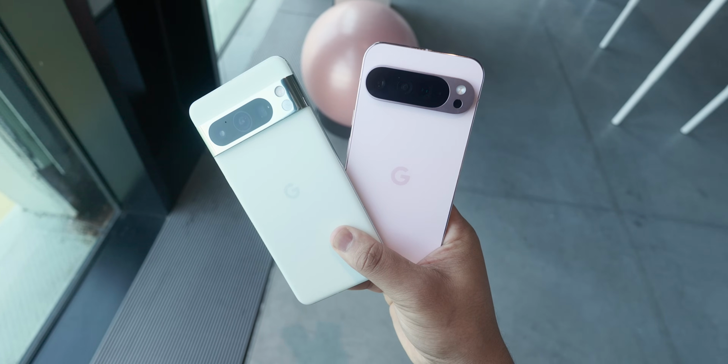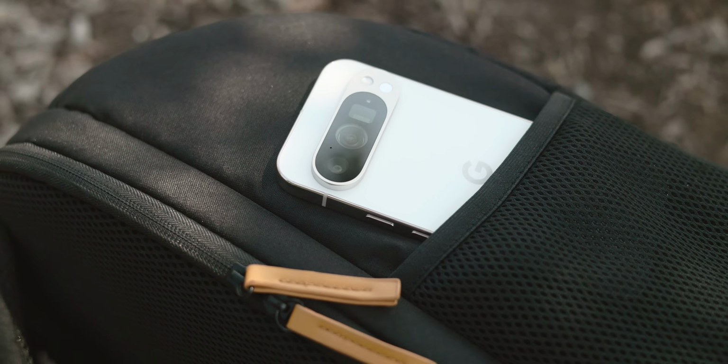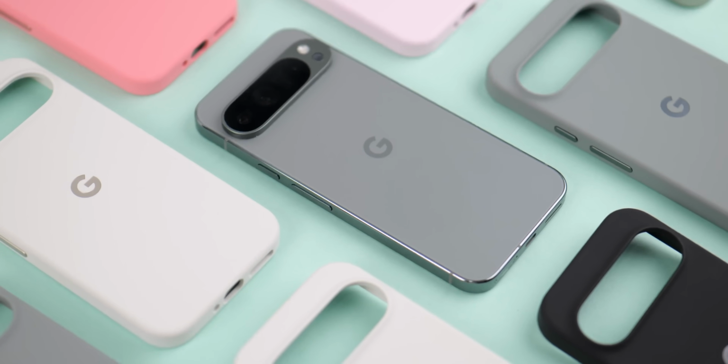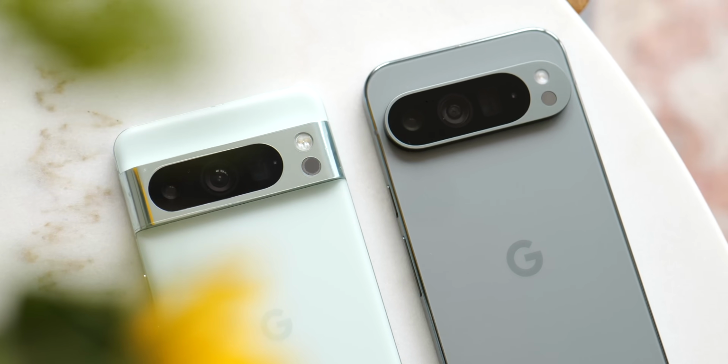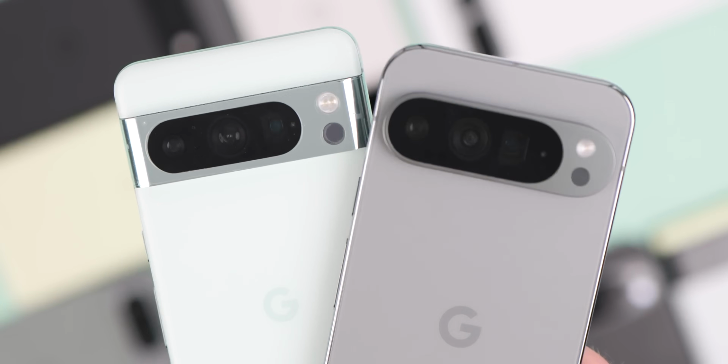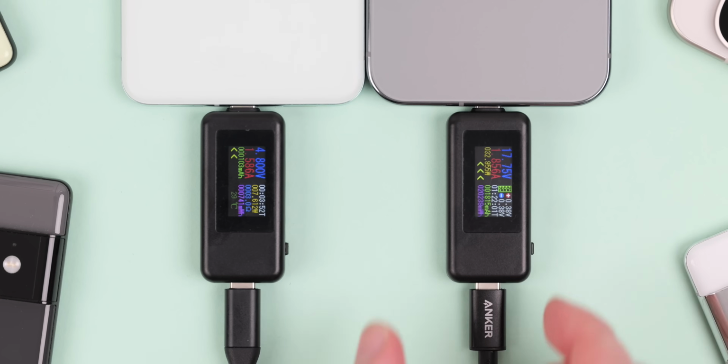Battery life is another area we should break down for you real quick. The 8 Pro packs a 5050 mAh battery, the 9 Pro has a 4700 mAh battery, and the 9 Pro XL boasts the biggest battery by a very tiny amount at 5060 mAh. That means the 8 Pro and 9 Pro XL are effectively on par in terms of size, but the XL does benefit with a faster 37-watt charging system compared to 30 watts on the 8 Pro.